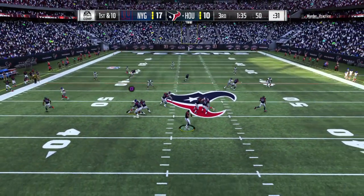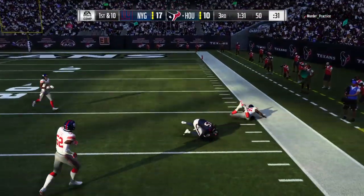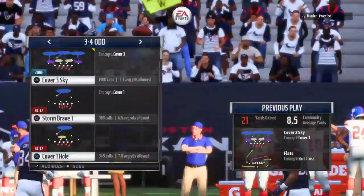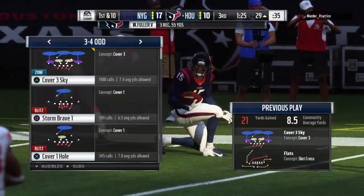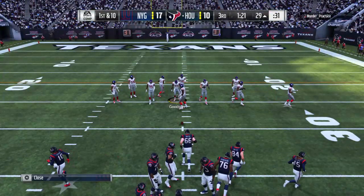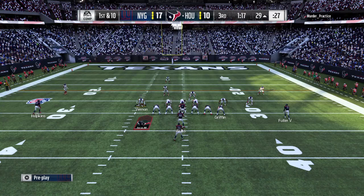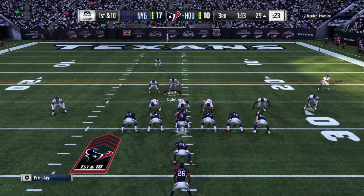From the 50, it's Watson. On the crossing route, complete. It's Fuller, and a nice gain of 21 yards. The goal for any offense versus his own defense: find the holes where guys are available and put the ball on the receiver before any defender can step up and fill it. They did it well there. Perfectly executed crossing route. Watson now 5 for 5 on the drive. He's responded after the interception.